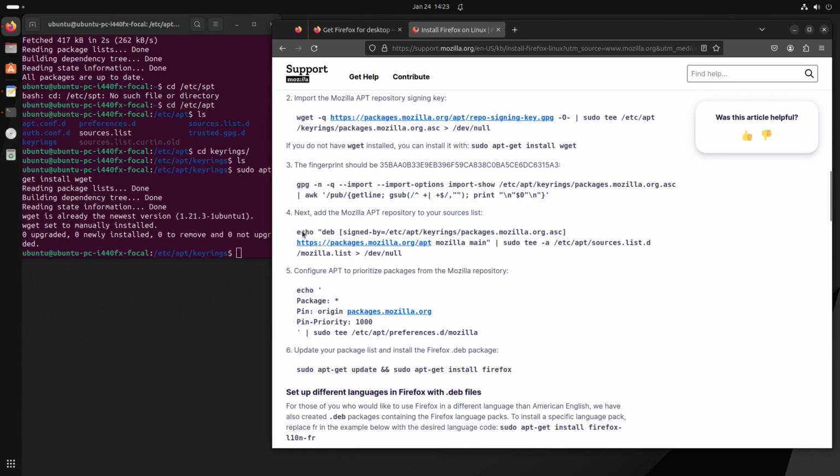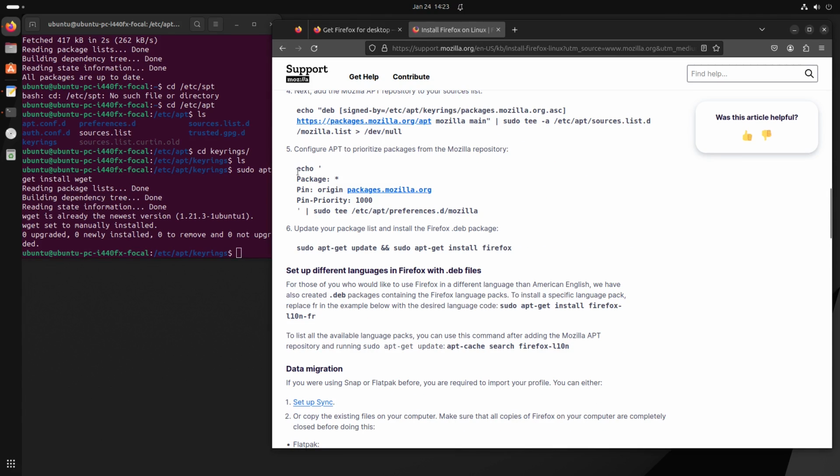And then here is where we're going to add the repository. This is going to create an entry inside of the keyrings, and this is a newer format that is being used now, much more secure than the older format. And then here, we're going to prioritize Mozilla packages, because if you don't do this step, then when you do your final step, it's just going to reinstall the Snap version.